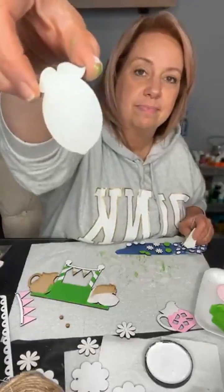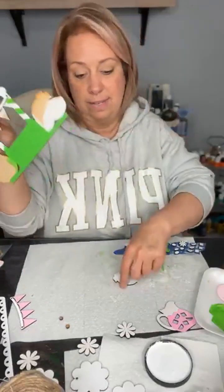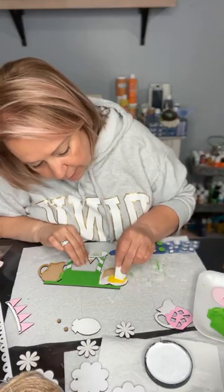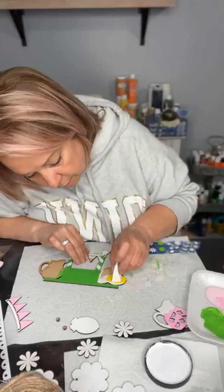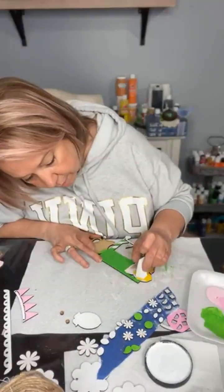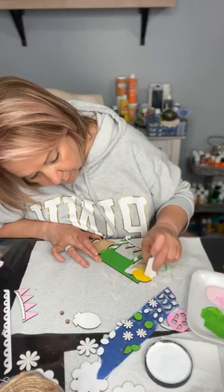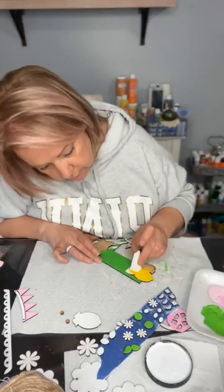All right, so I've got this lemon, and then it's got the lemon here that it's not separate. So I'm gonna paint this one here, and then the layered one will go over that, like kind of angled on top of it. I guess it's this too.